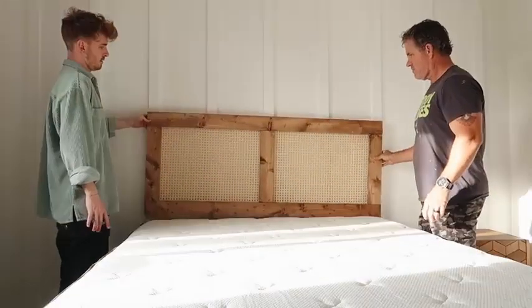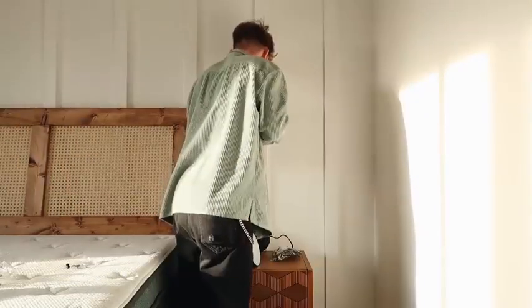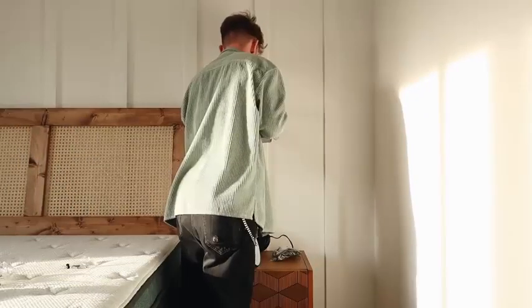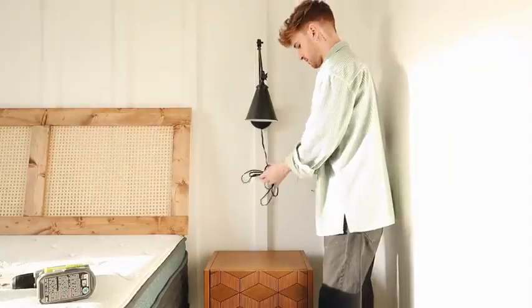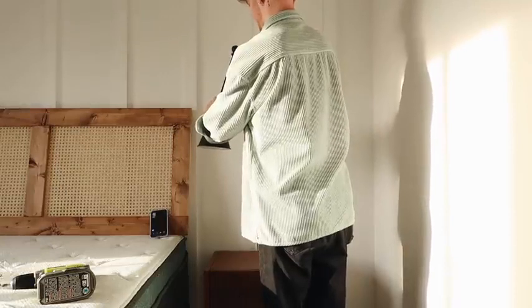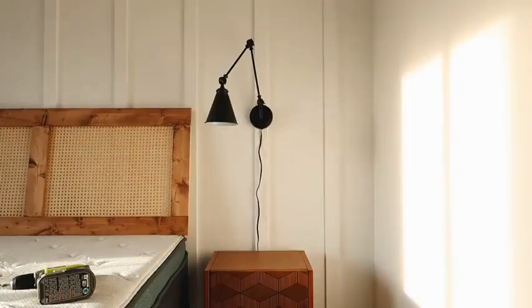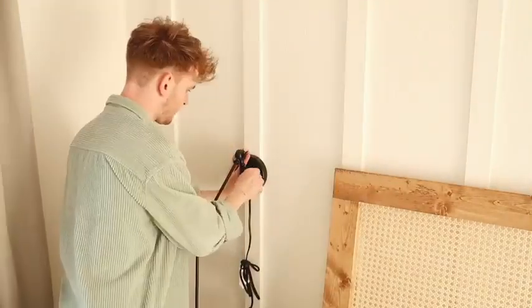We went ahead and brought the bed in just to get an idea of how much space it was going to take up, along with the headboard. I just wanted to kind of get a feel for those colors, and then now I'm going to go ahead and add a couple of sconces to the wall. These are some industrial arm plug-in sconces I got on Amazon. I'll link them below for you guys, and also in a little bit here I'm going to share with you guys a tip on how to really hide and disguise that cord. That way it's not an eyesore.